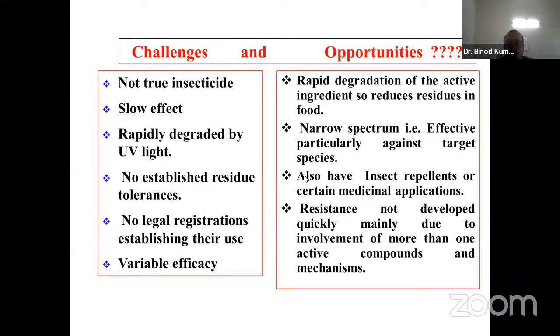We don't have any markers till now to scale that this plant has this much effective concentration of a particular component working against the parasite. So identification of these markers is very much required. Against that standard we can standardize any plant material, and then the commercial product can increase in value, and we can have more and more products in the market. So the opportunity is there, a lot of opportunity.